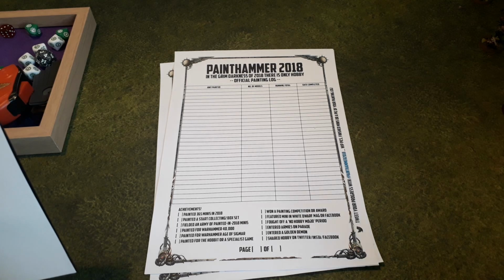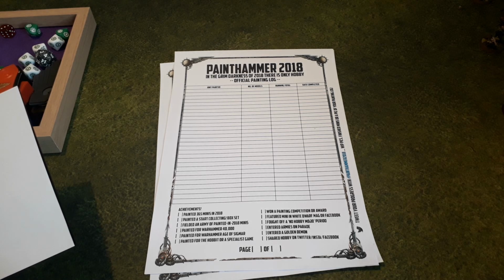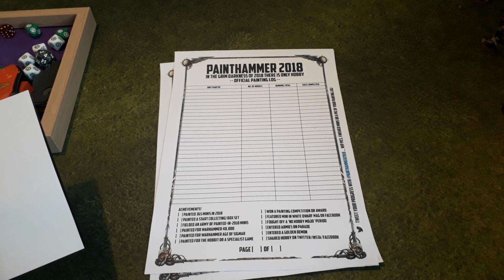Yeah, so my first point is dry brush for days. That was supposed to be the word dry brush, it sounded like dry brush.